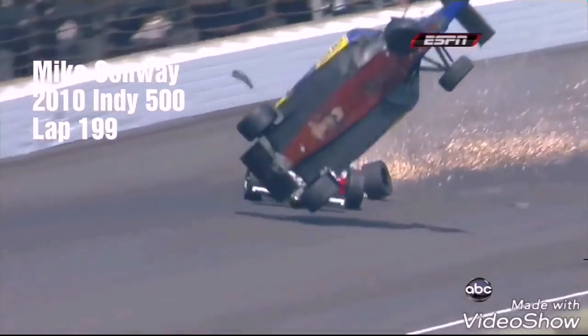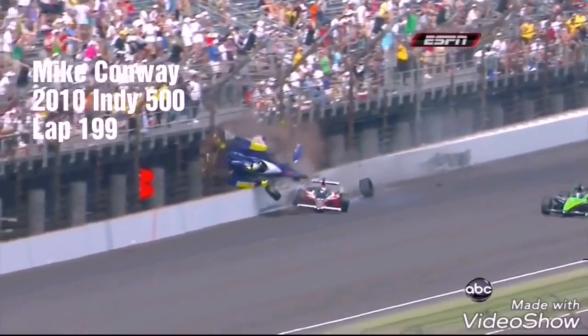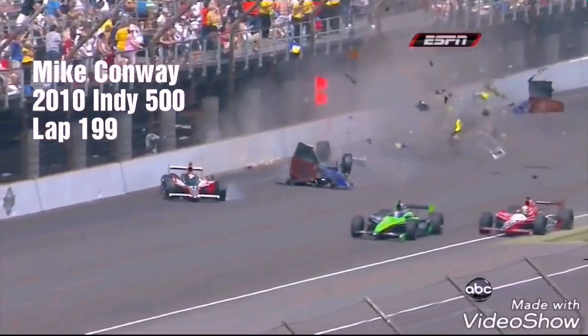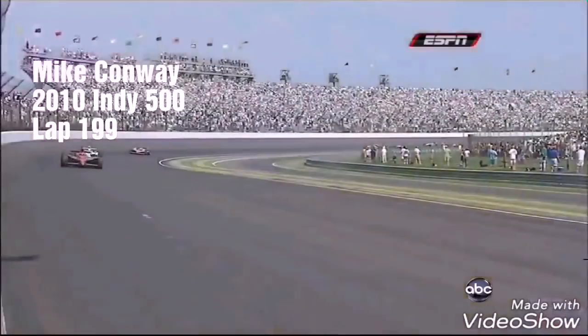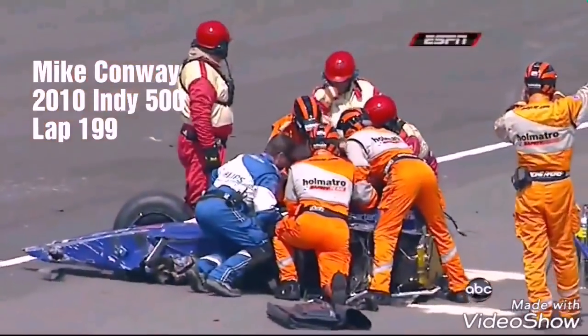Inside of Ryan Hunter-Reay, this reminds me almost of Dan Wheldon's crash here in turn 3 and 4 quite a few years ago, and the car is up into the fence, which is almost reminiscent of Kenny Brack going over the top. You can see Ryan Hunter-Reay moving his hands, and he looks up in front of him, and he goes, my gosh, I can't believe that. Oh, wow. Oh, so close. Unreal.